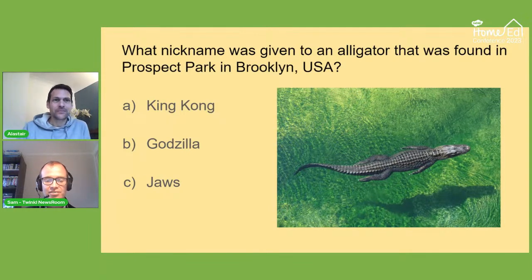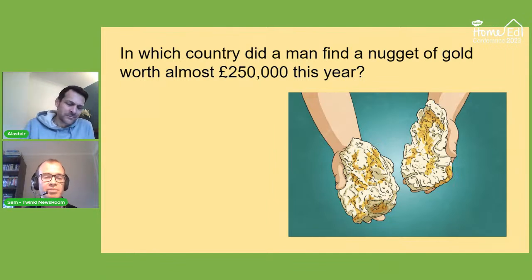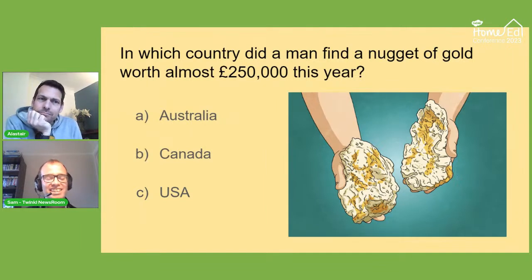Okay, so shall we move on to question 4? This year, in which country did a man find a nugget of gold worth almost £250,000? He discovered this huge gold nugget this year. Was it Australia? Was it Canada? Or was it the USA?